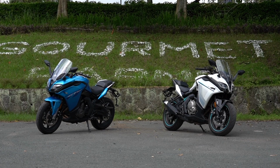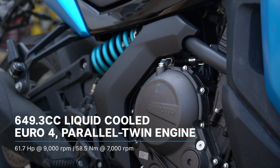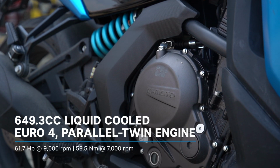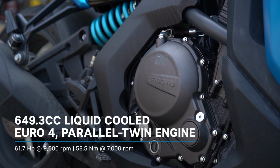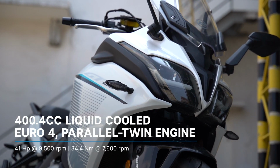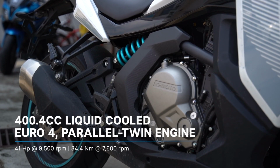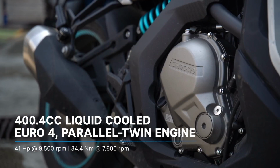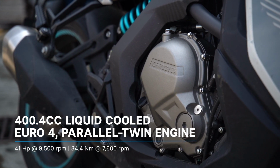The CFMoto 650 GT comes equipped with the brand's 180-degree parallel twin that has a displacement of 649.3 cc's and is capable of producing 61.7 horses at 9,000 RPM and 58.5 newton-meters of torque at 7,000 RPM. Meanwhile, the 400 GT also gets a 180-degree parallel twin with 400.4 cc's of displacement, 41 horsepower at 9,500 RPM, and 34.4 newton-meters of torque at 7,650 RPM.